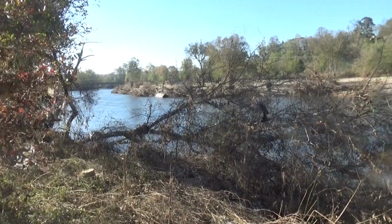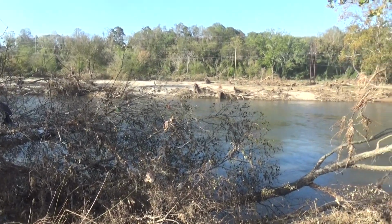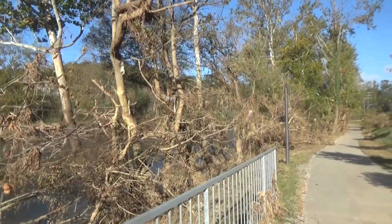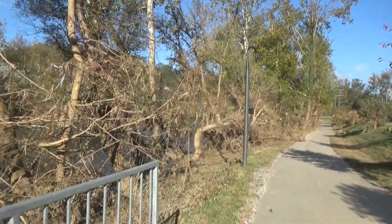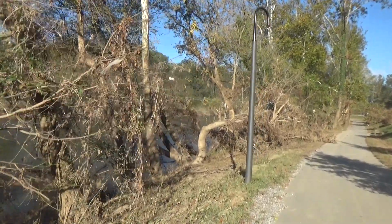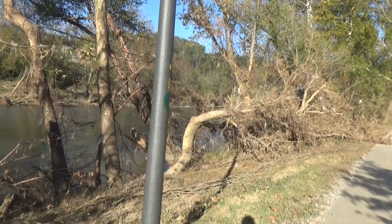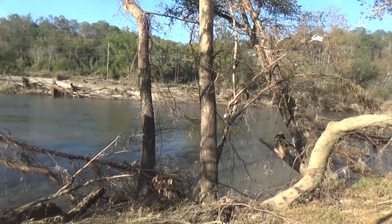This here is the French Broad River, responsible for decimating the River Arts District. Well, actually, I don't technically hold the river itself responsible. Who I hold responsible is Hurricane Helene. I don't think there's a river anywhere that could handle the amount of rainfall. We're talking 25 to 30 inches of rain that Helene dumped. There ain't a river that could handle that much, at least not without causing a catastrophic flood.